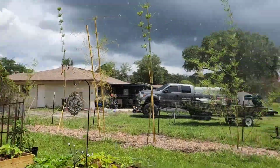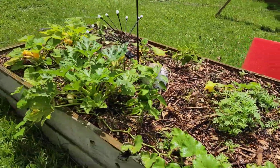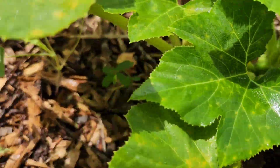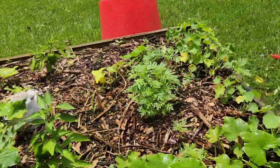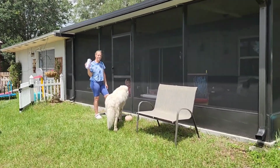Neat. And the bamboos are looking great. They got some squashes already growing here in the raised beds. Looking great. They got a little butternut in there. They got some yellow squashes. Oh, there's another nice one in there. Marigolds planted all around. Peppers. Yeah, they're serious. Casey's serious about this.